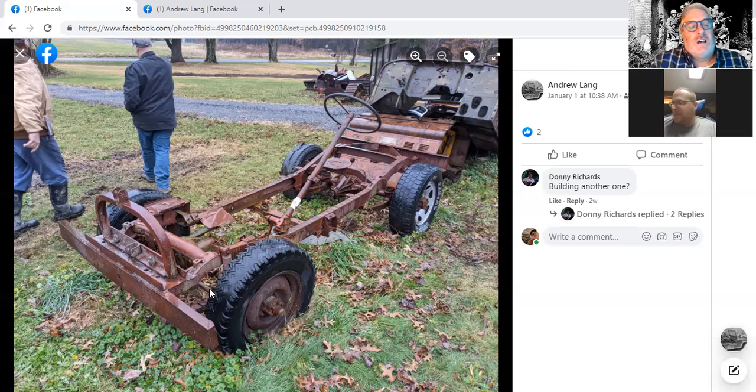Okay, so have you been able to figure out like the DOD and frame number, anything like that?